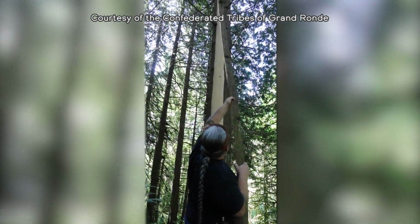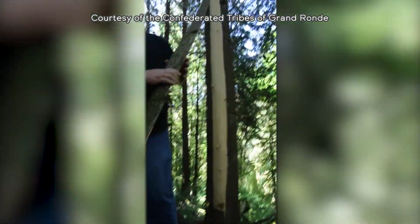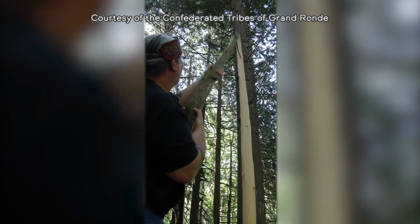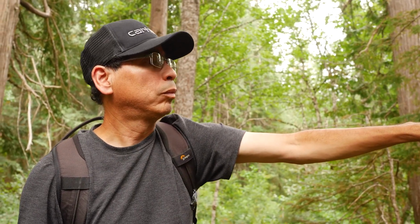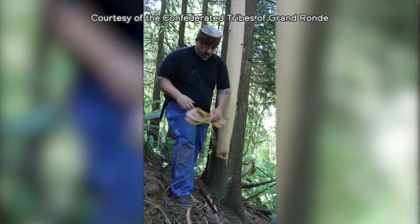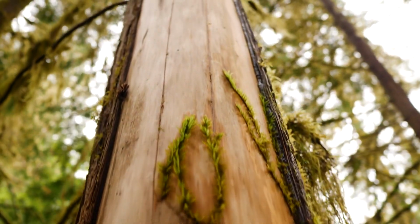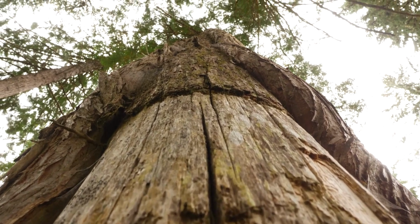When we come out and peel the tree, that tree to us is sacrificing itself for what we're taking from it. So we're always giving thanks to the trees when we're gathering. We're very respectful to the trees, and the reason that we only take a piece off is to make sure the tree lives and survives. We want to see these trees become very old. I think that's just part of respecting the tree and caring for the tree.